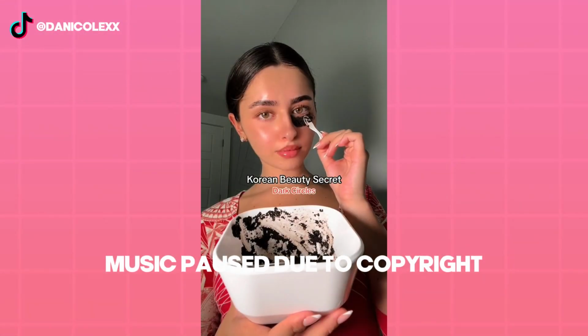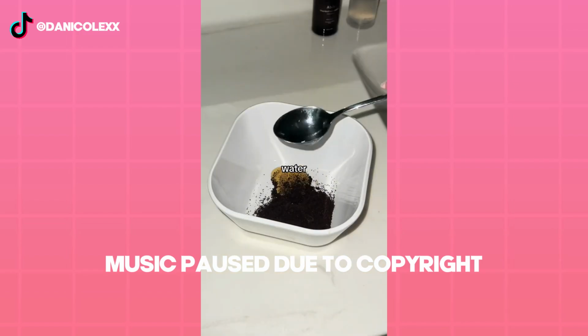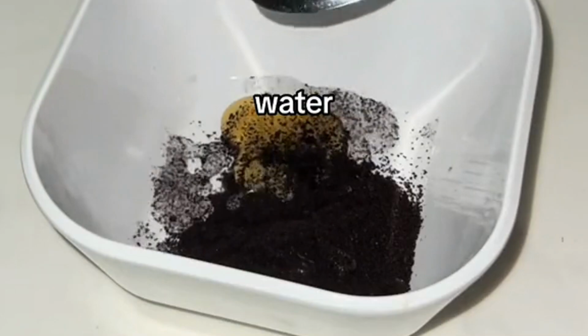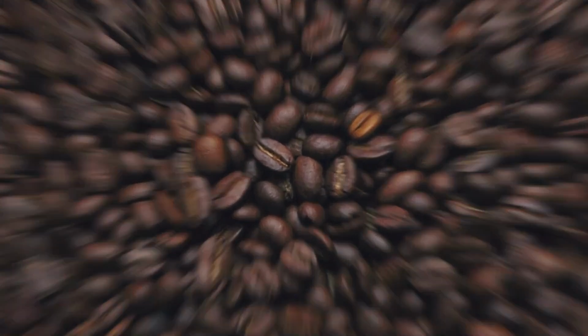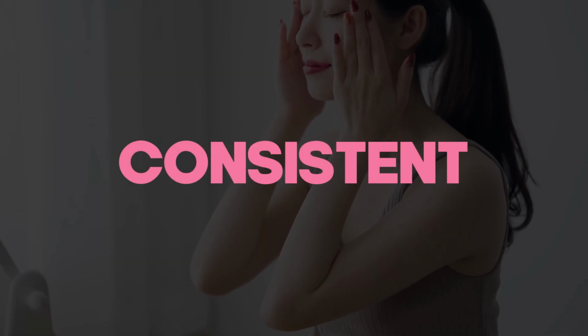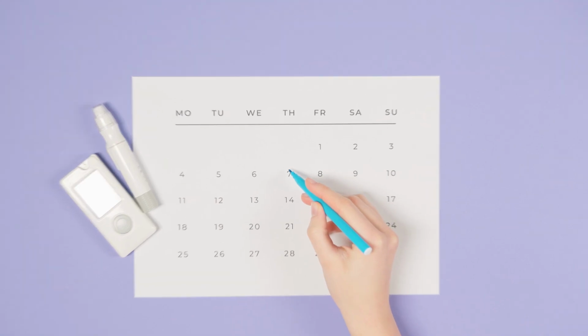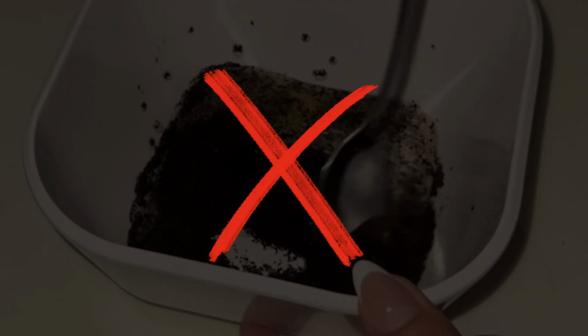Finally, we have a Korean beauty secret for dark circles. This one isn't entirely off the mark, but don't expect miracles if you use it once and give up. Caffeine can help reduce puffiness, and honey is a good moisturizer, but you need to be consistent. Try it twice a week for at least a few months to see real results. If you're looking for a quick fix, this won't be it.